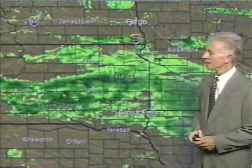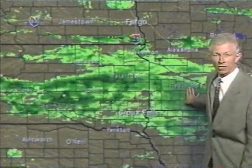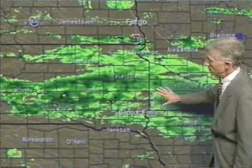Not drifting around much, so continued showers for you if you're soon to get on the roads across the Indy area. Meanwhile, back toward South Dakota into western portions of Minnesota, a broad area of light to moderate rain with occasionally an embedded thunder shower or thunderstorm that's sweeping on toward the east.